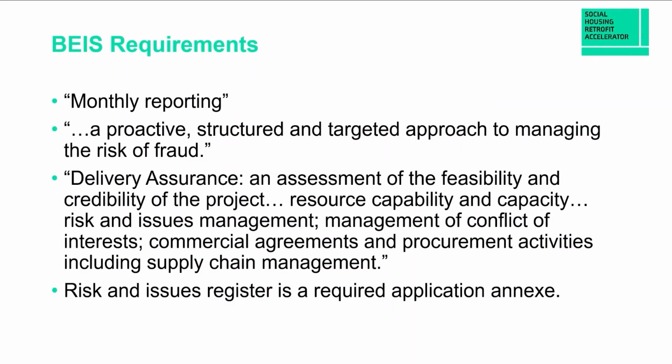What does BEIS expect from you? They're looking for regular reporting, a proactive, structured and targeted approach to managing the risk of fraud specifically, dealing with delivery assurance, making sure the project will actually deliver, and that's a substantial part of the assessment marks. And a risk and issues register is a required application annex. So without a risk management plan and a risk register, your application will not succeed.